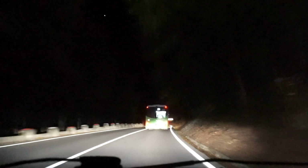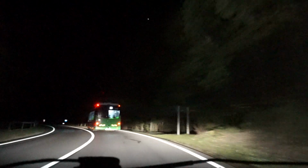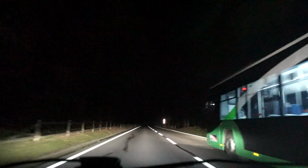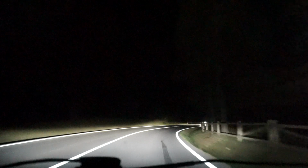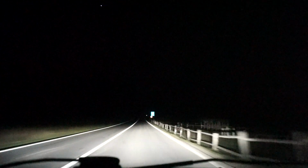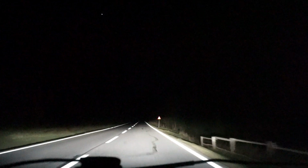They say that they are 100% better than the minimum requirements. Let's see if I can pass him. So right now there is nobody behind. You can see I could drive like this without a problem. So the light is really acceptable, and that tells me that they are really a cool blue intense bulb, but of course produced in 2021. But still there are better choices out there.